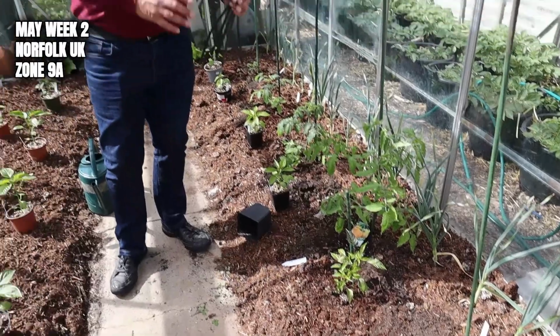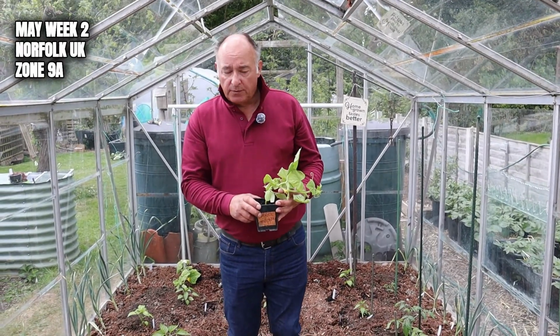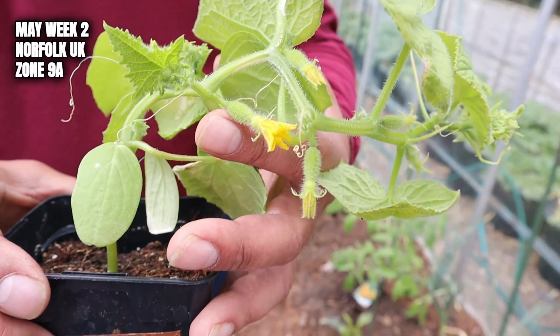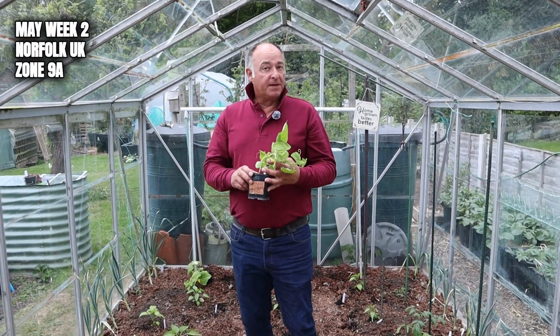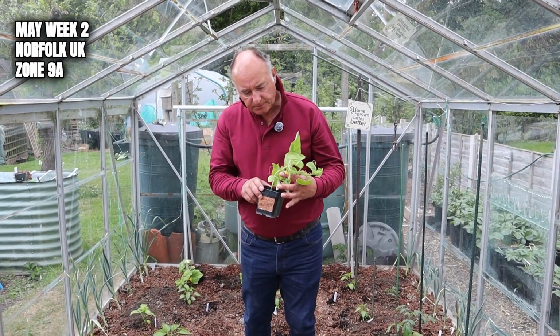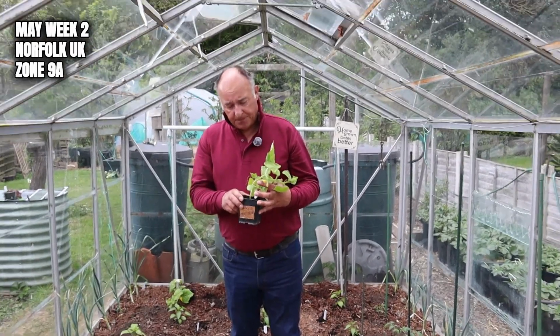And then we will just use a piece of jute string to tie that to its stake. So next, something new for us. These are Cornish Onions, and you can see that already starting to produce their fruit. So hopefully, something we don't have to wait very long for. And these produce like gherkin type. They're a tiny gherkin. Yeah.